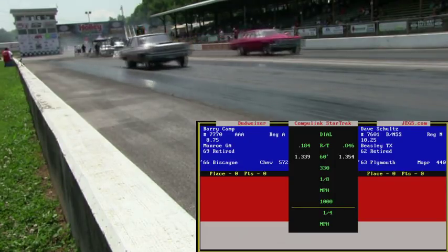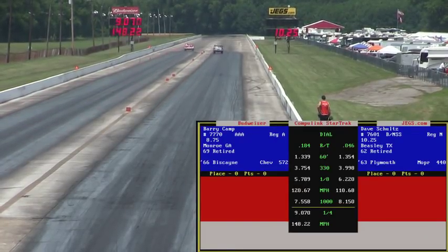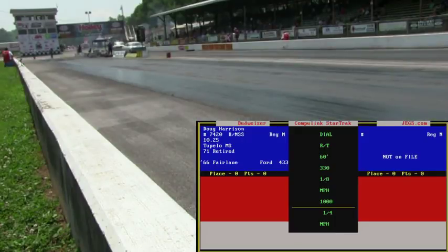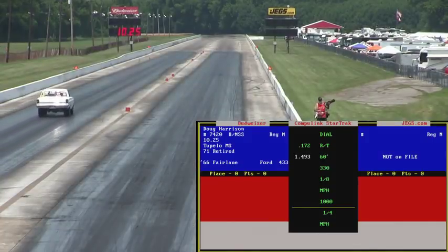Fairlane next. All right, Fairlane going to be the last of the Nostalgia Super Stocks. So we're going to do some track prep and bring out the gassers. Comp Eliminator, we need you to the lanes. Comp Eliminator to lanes 3 and 4.